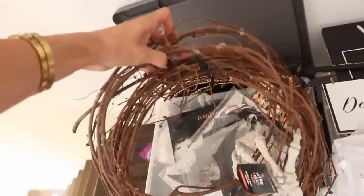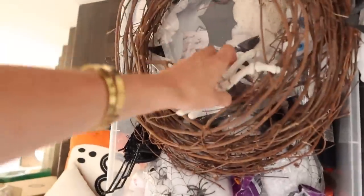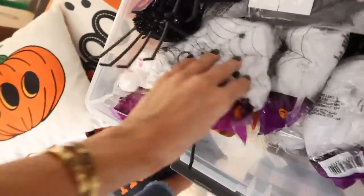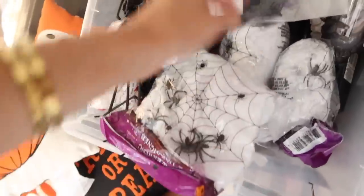Here is a wreath I used last year for my decorate with me. And I'm gonna actually use this hand to kind of hold it up. I just think that looks so cute, and then put a bunch of bats on it. And then as far as the rest of our decor in here, I have a ton of spider webs we're gonna be using. I got these at the dollar store, and we've got bats on bats on bats. We'll do this for our Halloween spooky party.